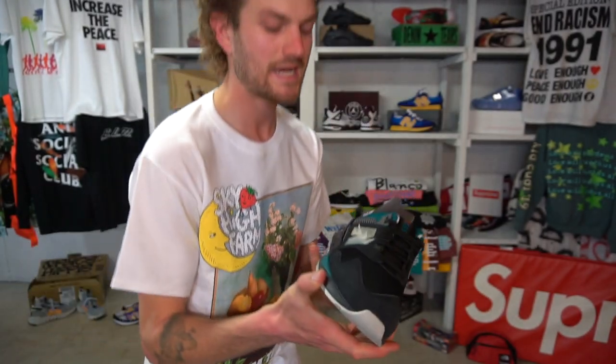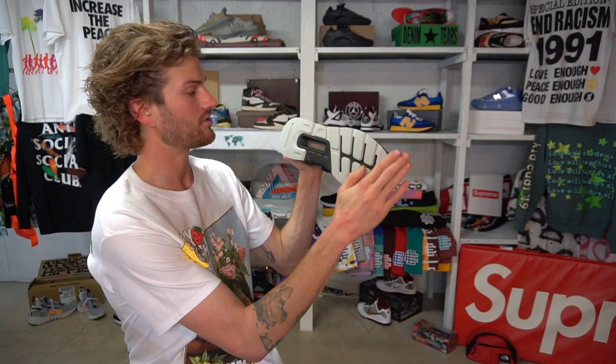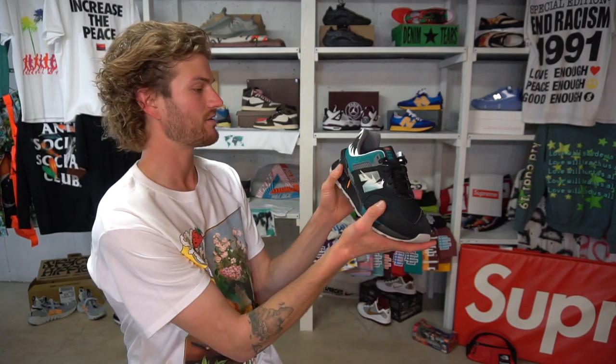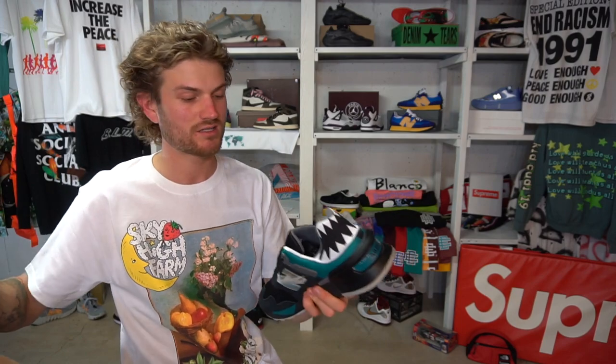But yeah, this is the 997S. So you've got some nice cushioning down there. And then you've got your motion control device down in here. It's like a plastic plate in there that makes it so your foot keeps its shape better. Oh, there's a whole bunch of paper down inside the toe box. I should have expected that.